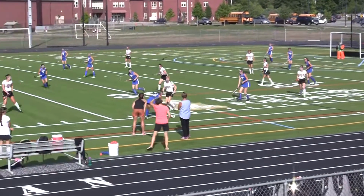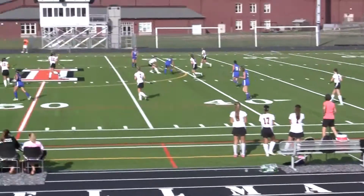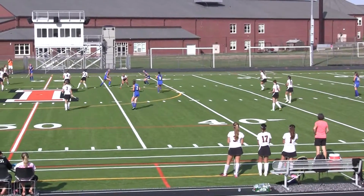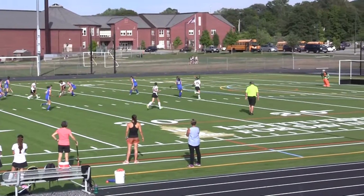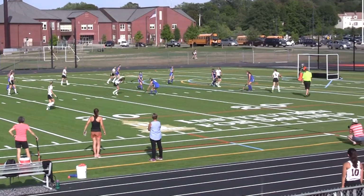Drives it up the side. Cross it into the middle of the field. And Kelsey takes it. She's got McKinley behind her. Flips it up to Julia. Brings it into the middle. Julia's going to keep it.